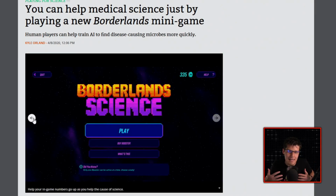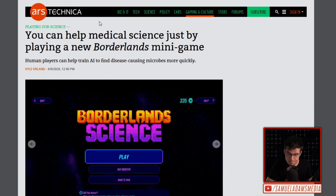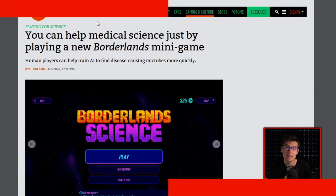In a way, it's like Folding@home, where you can put a PC to work that is idle and allow it to do good. If you just want to play a simple game, booting up Borderlands and diving into this and just mindlessly chunking through this while you watch Netflix or whatever you might be doing could be a great way to put some good back into the world, even if it is just trying to figure out how to improve the science for these teams.